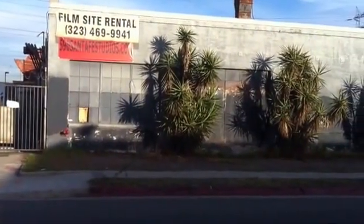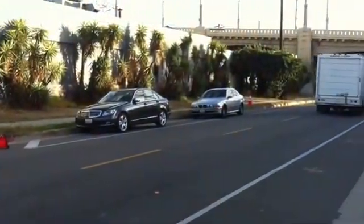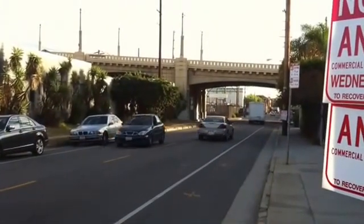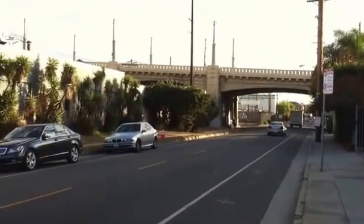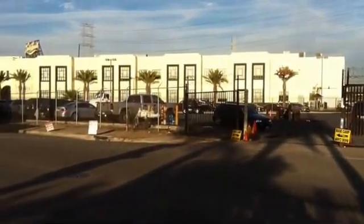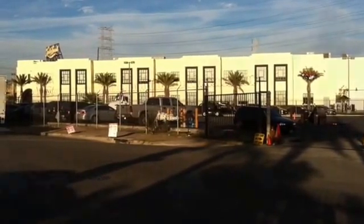I don't know if this is slated for demolition or not. This is a busy area. It's only about 3:35 in the afternoon. And we're looking to see the close proximity between the viaduct and the work and the Lucky building, which has a direct view of the viaduct.